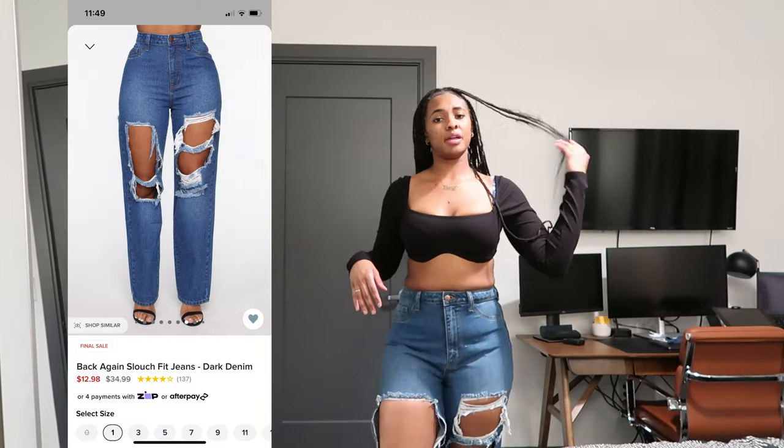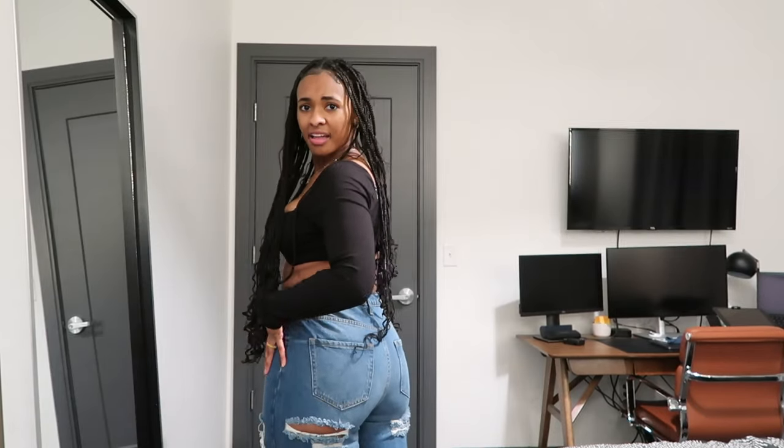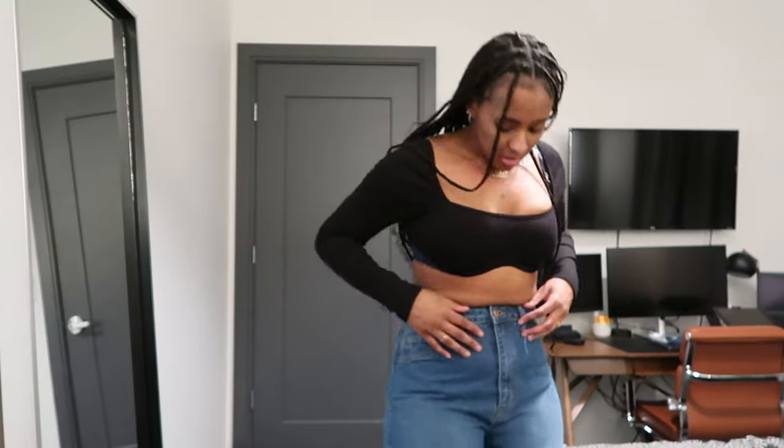Okay, y'all, I got another pair of pants. Got a lot of rips, but I don't like these because they're so tight on my butt and it just makes it so squished. Dang. But I like the rips, but I'm probably not gonna wear this because it's too tight.